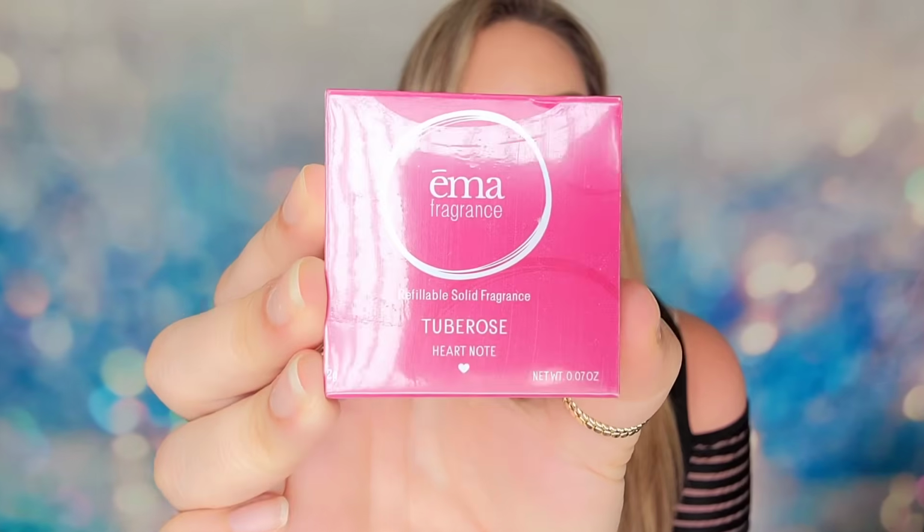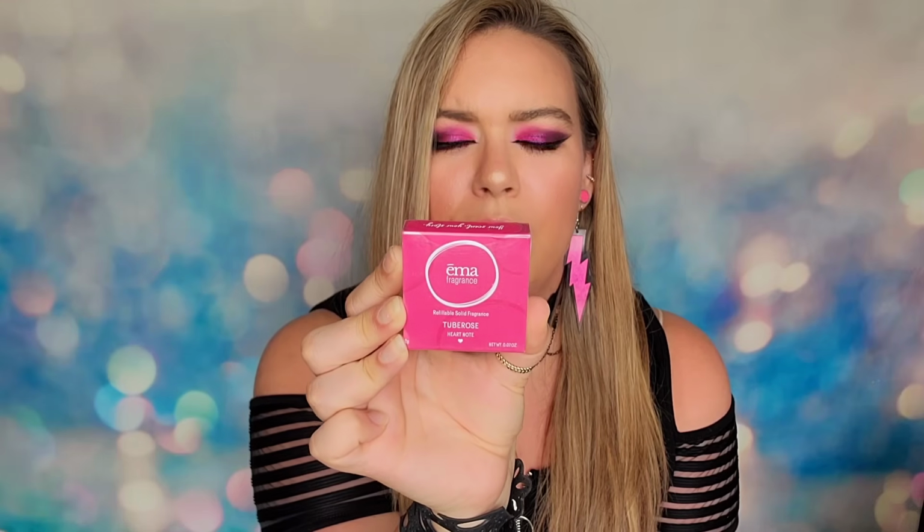Next item that we have in our box today. Oh, this one's a fragrance. It's a little guy. This is a refillable solid fragrance, the Tube Rose scent. They state that this is a solid fragrance perfume that you can refill, and you just apply a little as needed. It is cruelty free.